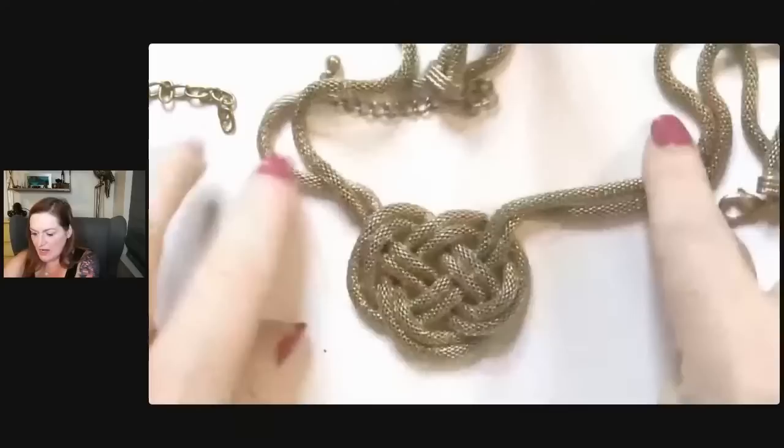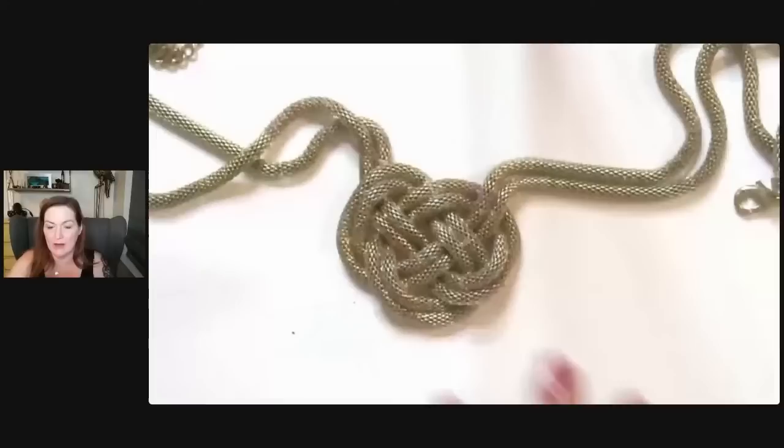Okay, and then we've got this cool chain knot necklace. This one looks like it's in pretty good shape. So this is one I'll probably try to sell. Yeah. All right.